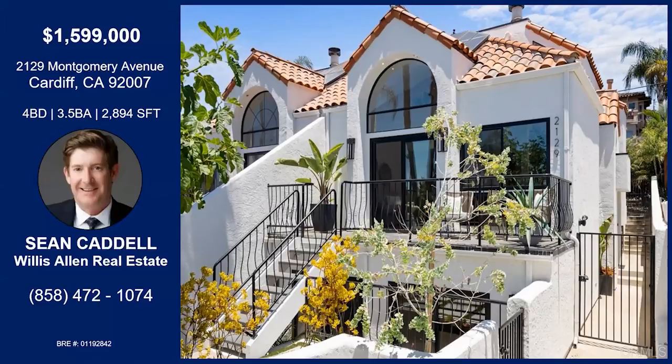That was Sean Caddell with a gorgeous home in Cardiff. It is in the walking district of Cardiff. Completely redone twin home with a backyard. There is an apartment as well with two separate entrances. Ocean views from this property. It is really contemporary coastal. Cathedral ceilings and windows everywhere. Loft for extra space. Wood floors throughout most of the home. Master is on a separate side of the house with a walk-in closet and balcony.